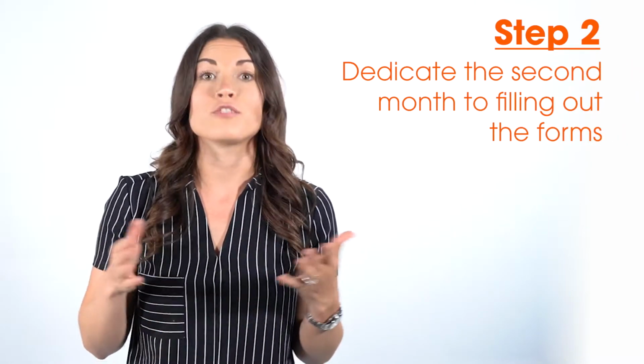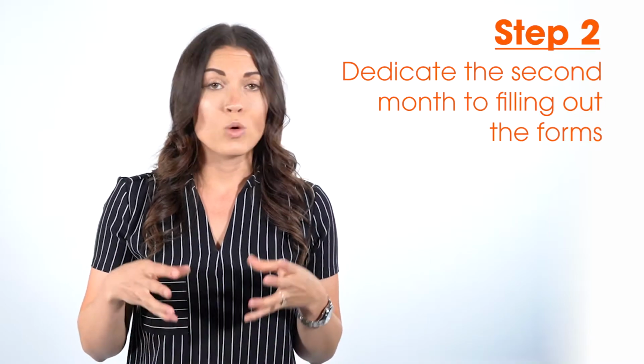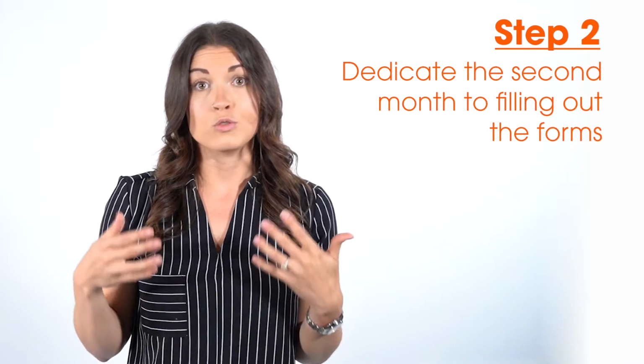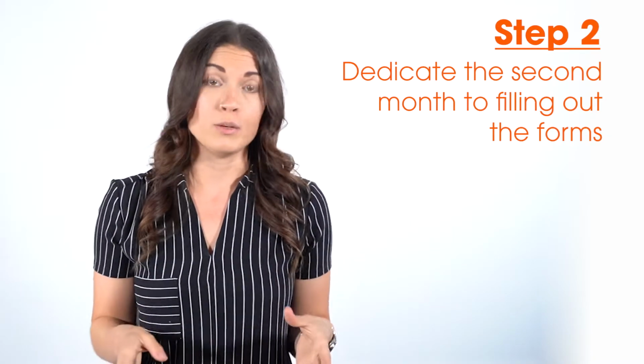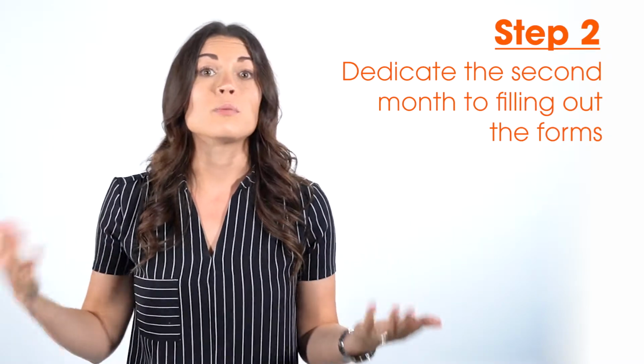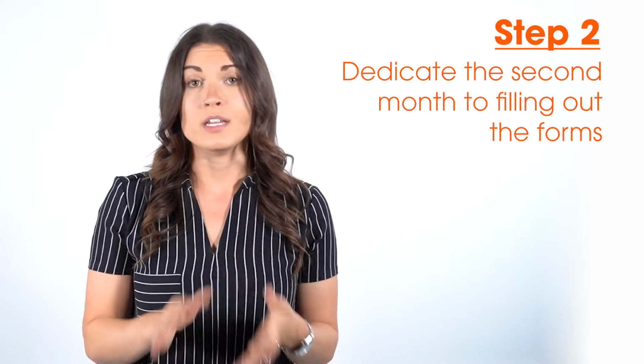Now, the second month during this 4-month process will be dedicated specifically to actually filling out the forms. Now, it's important that you get this right, and of course, if you're filling out these forms, you may have a disability or condition that might not enable you to do this all at once. So we suggest you break it apart. Break it down into separate days or weeks, whatever it is that's most convenient for you.